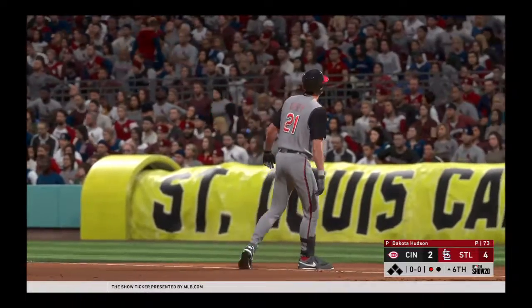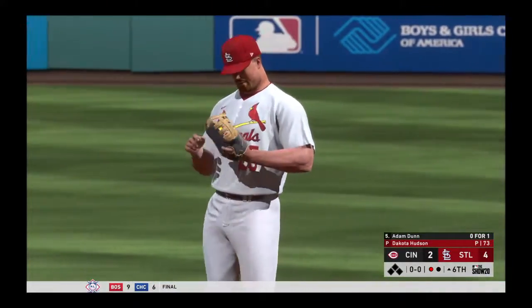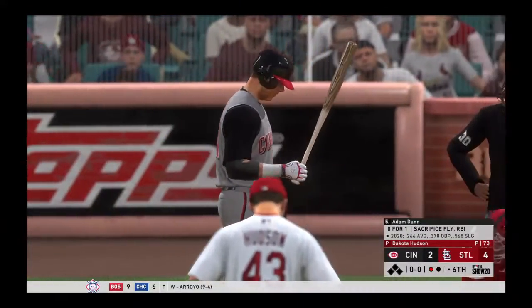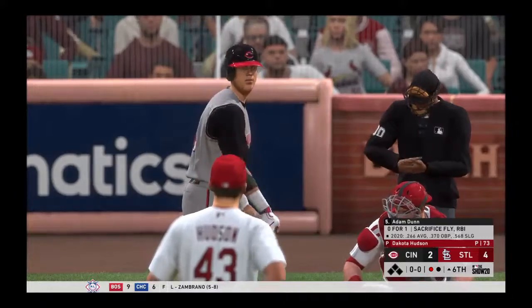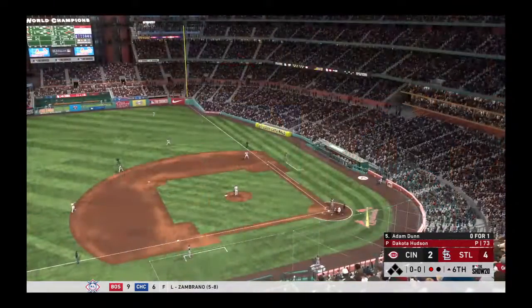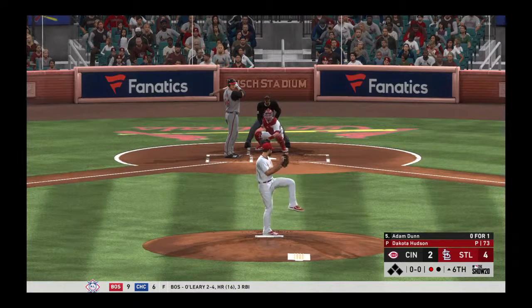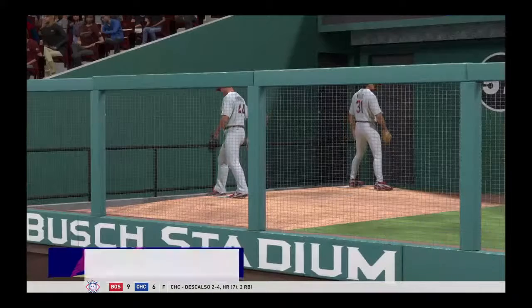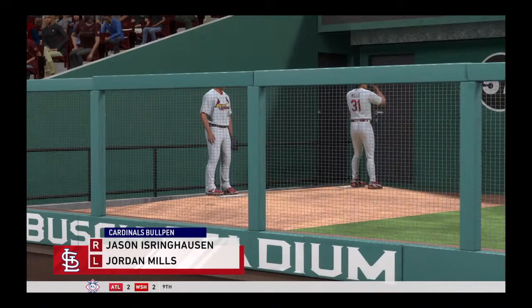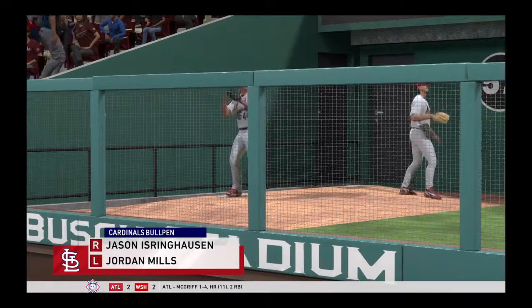Now batting, the first baseman, Adam Dunn. In now, Adam Dunn. He hit a sac fly earlier. Infield shifted well to the right. Here's the first pitch. Count's 1-0 with a sinker that's inside. And now the Cardinals get the bullpen working here. Both a lefty and a right-hander have stood up.